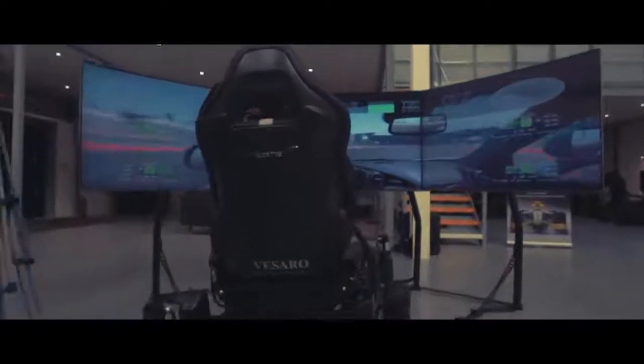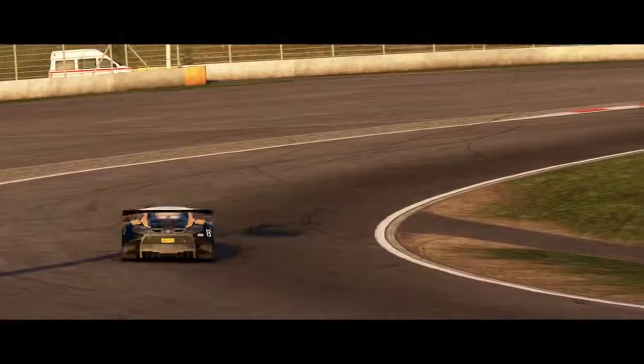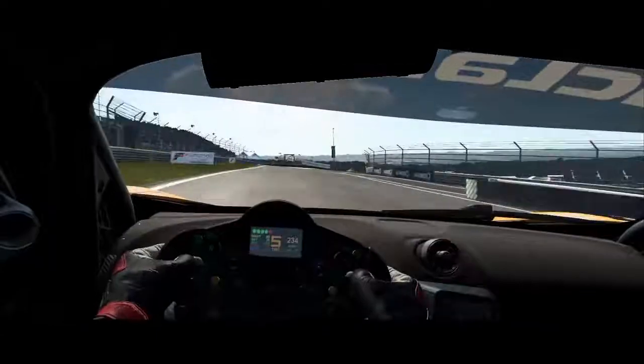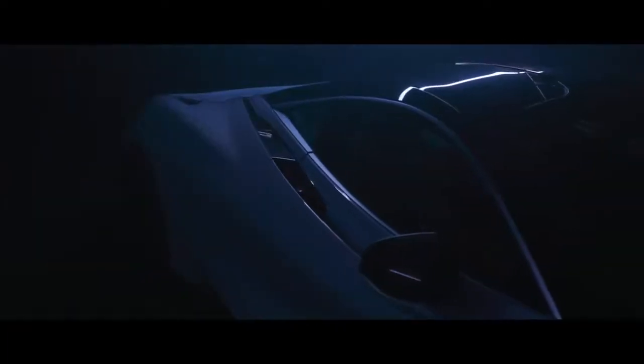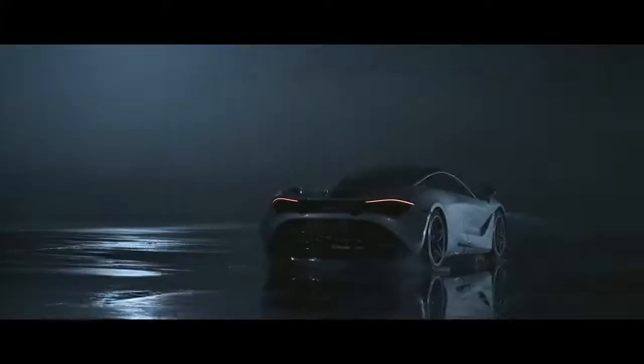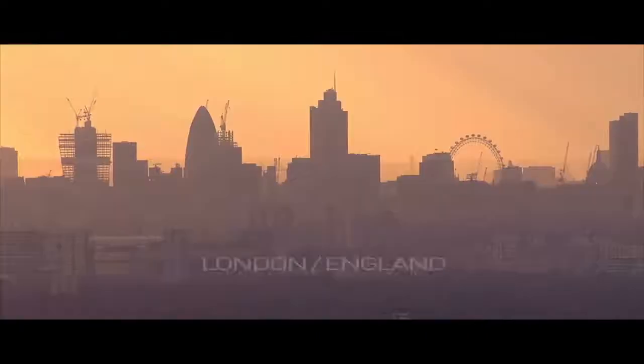A month later I drove the game, and actually there was massive progress on some of the other McLaren products in the game. So there's an F1, there's a 650 GT3 car, everything basically that McLaren has. For instance, the GT3 car around Brands Hatch felt exactly the same. So it gave me loads of confidence that we could get there. But the complexities of the 720S are staggering, so it was time to bring the key figures to London for one final test.